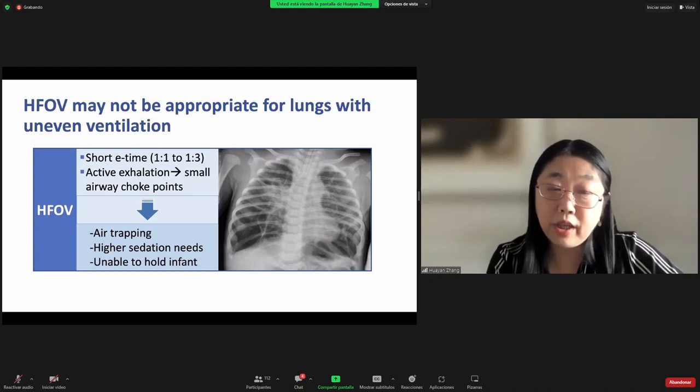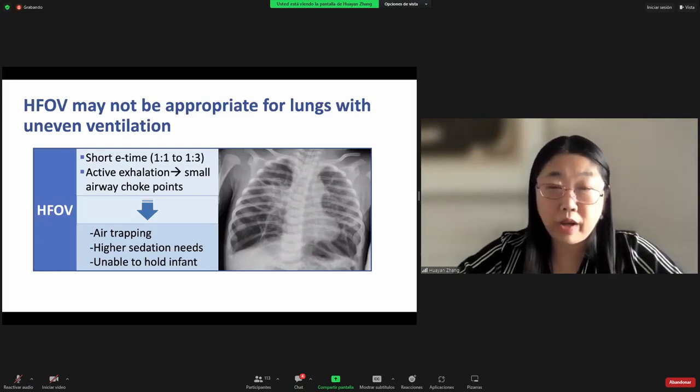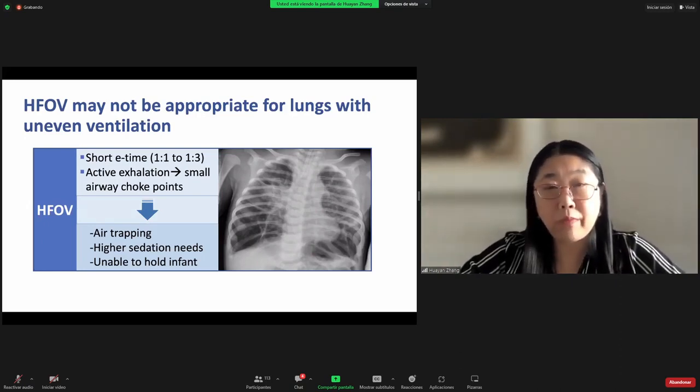In addition, these infants generally have more sedation needs, and most units would not let the parents hold an infant on the oscillator. Both of these will contribute to the developmental delay of these infants with BPD. So once you have a lung with a very obvious two-compartment model, we don't think high-frequency ventilation is going to be very helpful. It may, in a short time, decrease your FiO2 and decrease your PCO2, and seem to ventilate better, but over time, a lot of times it ends up with air trapping.